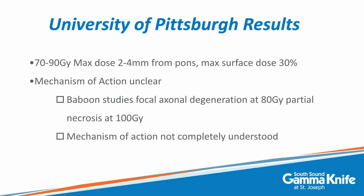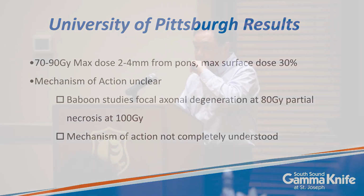How radiation works for trigeminal neuralgia is not really well known. In some of the animal series, they think it causes some axonal degradation, maybe some necrosis on the nerve, or maybe some sclerosis of the microvasculature. But the main thing is it's not really clear why it works, but we do see the outcome.